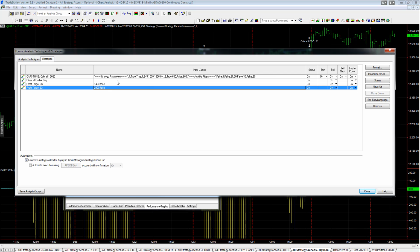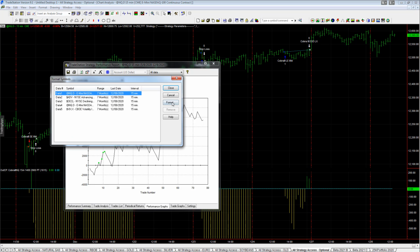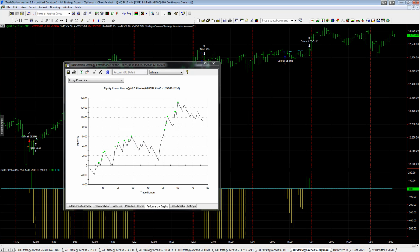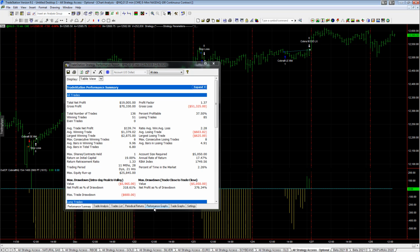You added these strategies. So let's look at the results for the last 12 months. This is set to, let me see, format symbol. Let's go back 12 months. And these are the results, just simply adding the profit targets. And this is with slippage and commission.